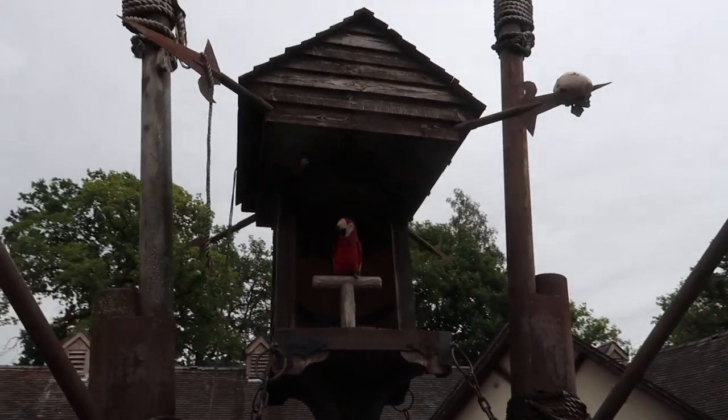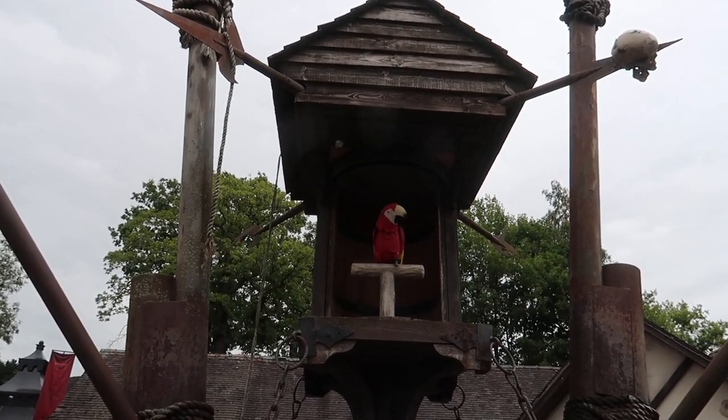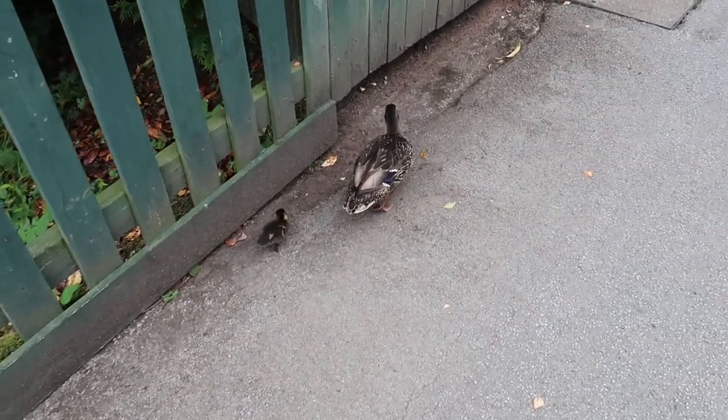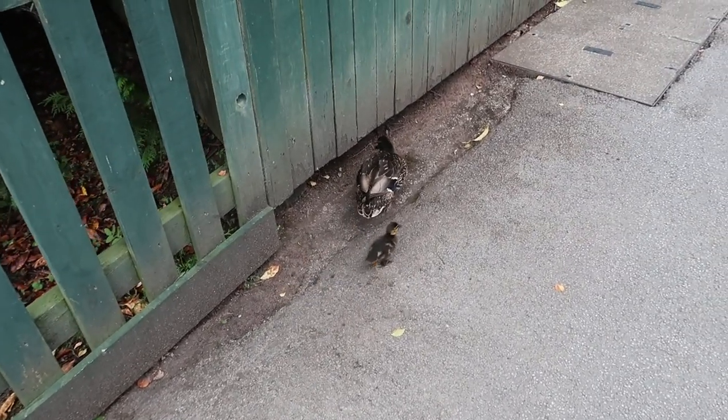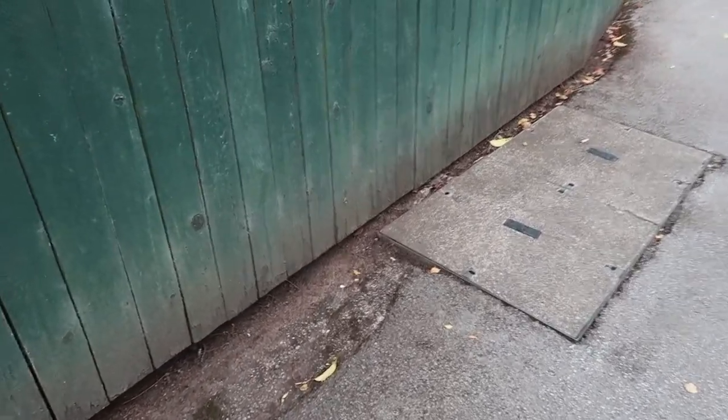With one hand on your head, shouting, "I'm nuts and it's nanas." A pirate parrot. Come on, have okay. On your head. Every theme park has its ducks, and these are the Alton Towers ducks. Hi, duckies. Hey, baby. Oh, bye bye.